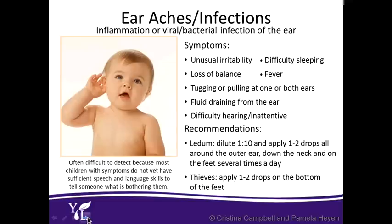Recommendations for ear infections: Lead-em. That would be my first choice. You can dilute that 1 to 10 and apply 1 to 2 drops around the outer ear, down the neck, and on the feet several times a day. When it comes to the ears, we never, ever put oils directly into the ears. We never drop the oils into the ears. We always put it around the outside of the ears. You can put some on your finger and rub on the inside of the ear, but never put drops in the ears. Also, Thieves. You could use both of these if you wanted to, and put the Lead-em around the outer ear and down the neck. Put the Thieves on the bottom of the feet.